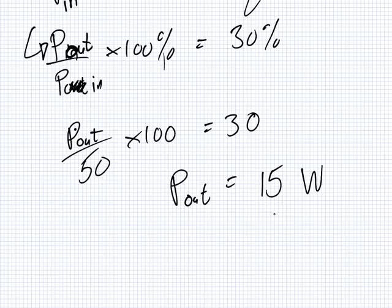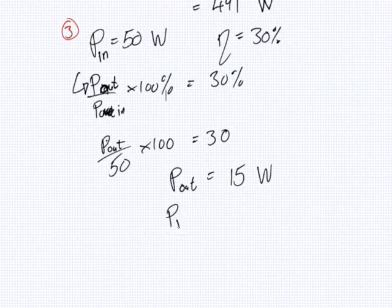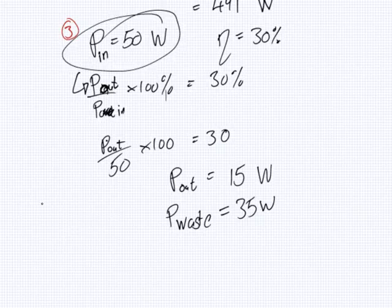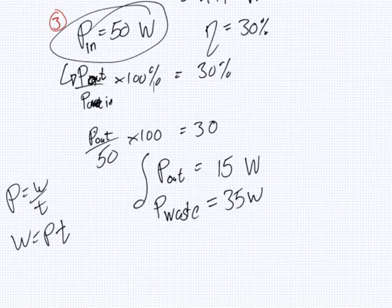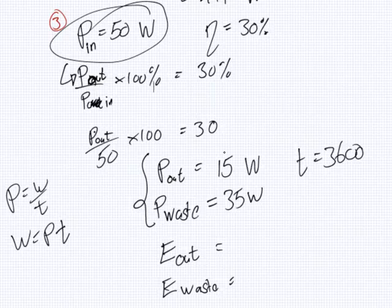Now this is the power which is useful, isn't it? And I also ask, what is the wasted energy? So I'll call that P waste. So how much is wasted? 35, good. And then I ask you, how much is wasted in 1 hour? The total is 50. Power equals work over time, so work equals power multiplied by time. The time here is 3600 seconds. So the energy that was useful and the energy that was wasted, I multiply by 3600, and I get 54000 joules.